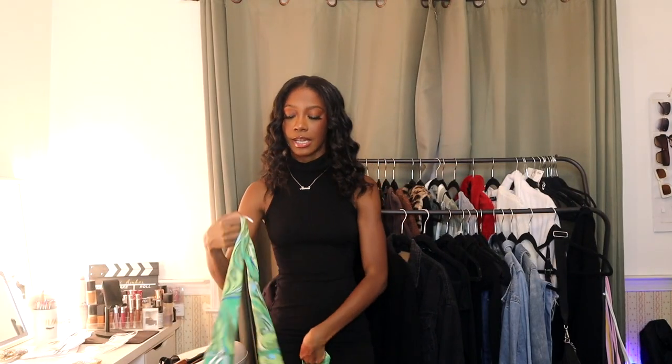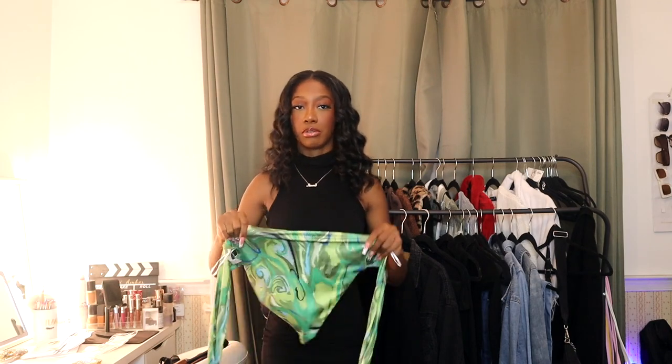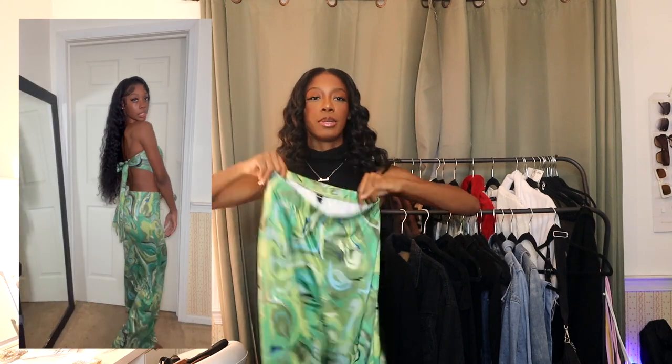Okay, so this next set is something I literally threw in my cart last minute because I saw it before I checked out, and I was like, okay, this might be cute. Similar color scheme, or similar color palette. Just this halter top, and it ties in the back. And then here are the pants. I hope that these pants fit well.